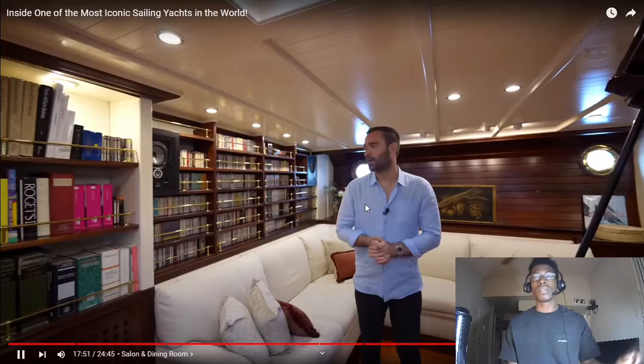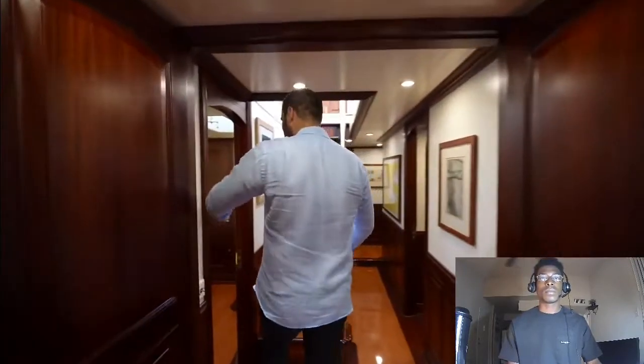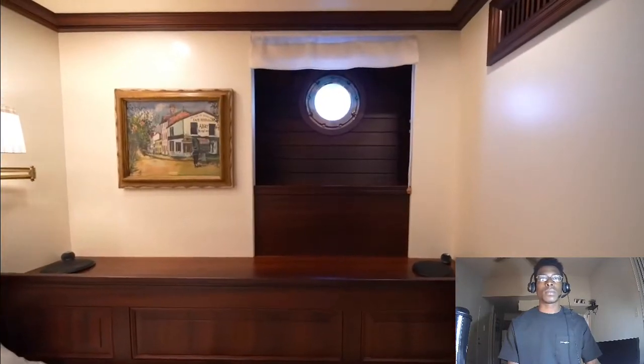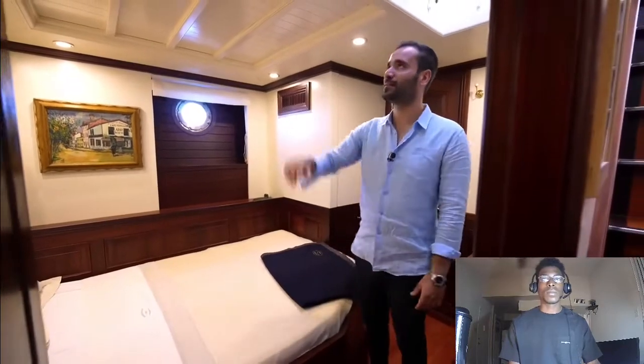All right, that's it for the salon. Now let's go check out the guest cabins. I'm going to start with this one on our left-hand side. This is the VIP cabin with the built-in double bed. You have your window looking out to the sea, built-in cabinetry all around. Again, this dark wood looks great against these white panels and the white wood-clad ceilings.